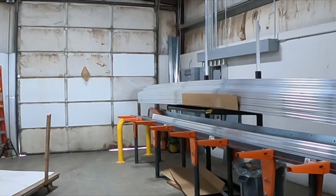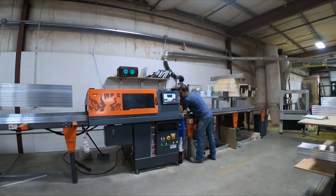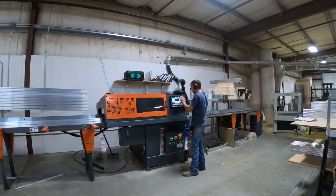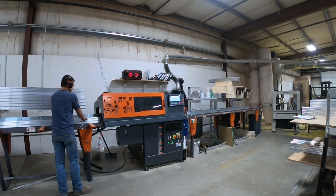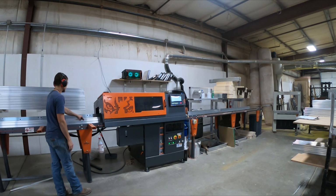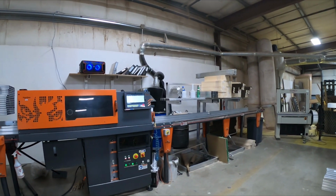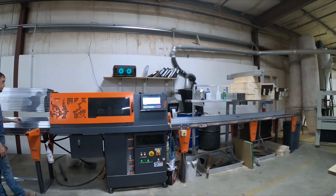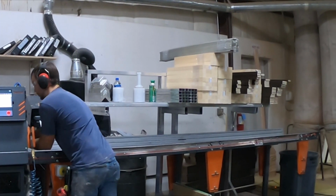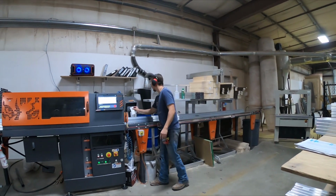It also prints out the label. Oh, I see, so you just tap it to get it all even. Get it all even, yeah. So push it again. That'll take you on to the other picture. That's the end pieces. There's your label.